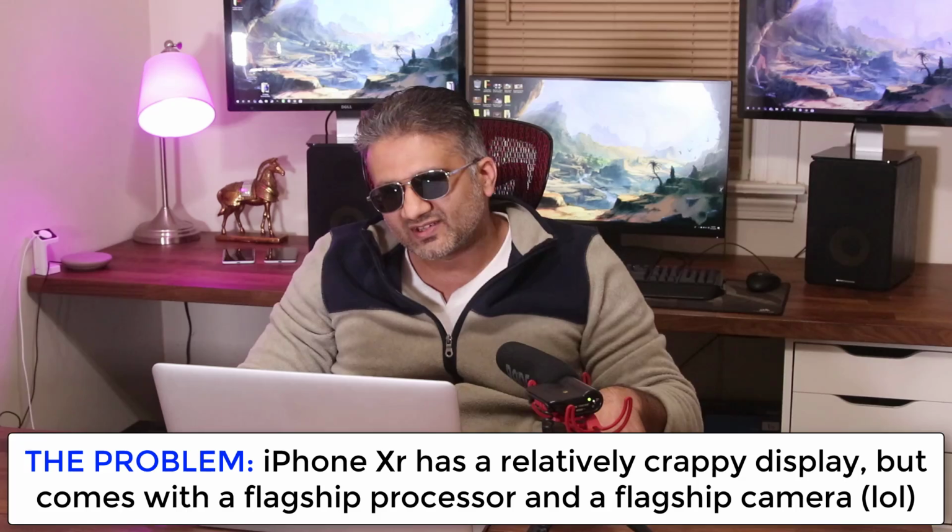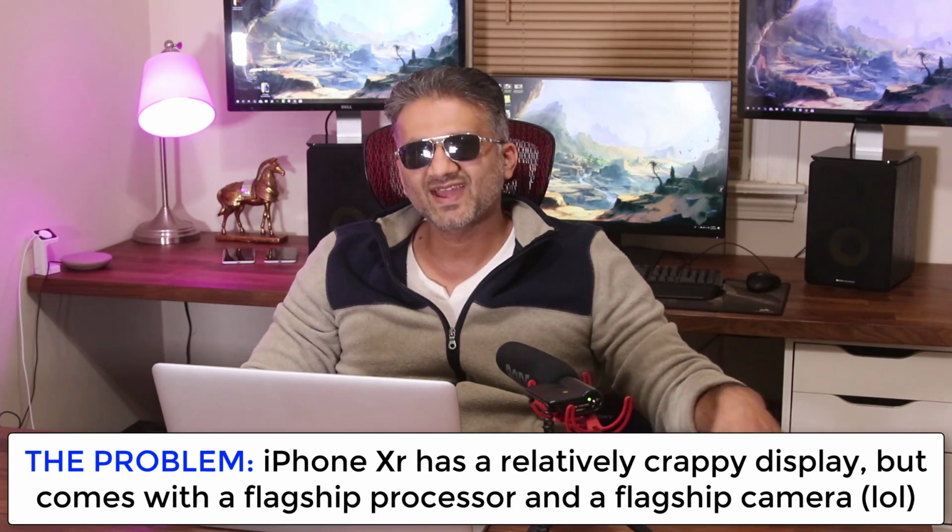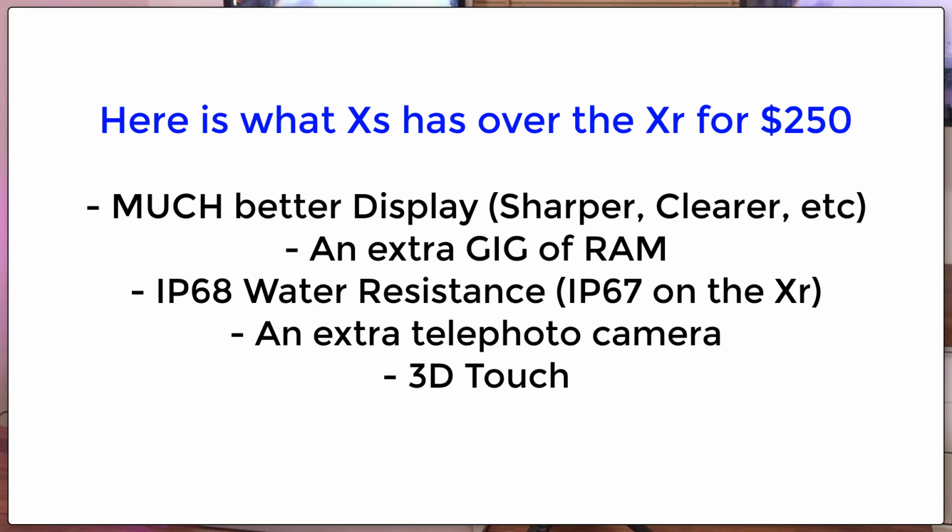So really, if you're in the market to buy the iPhone XR, just buy the iPhone XS, pay the extra $250, because I predict you're going to have buyer's remorse and later you will want to upgrade from the XR to the XS as you look more carefully at the details of these smartphones. Now, I just want to let you know that with the XS, you are getting a much better display with higher color accuracy, better brightness, better sharpness, and also HDR capability. XR does not have HDR either. The XS also has IP68 grade water resistance, so it's going to be a little bit higher. Not a big deal, but still you're getting something more.